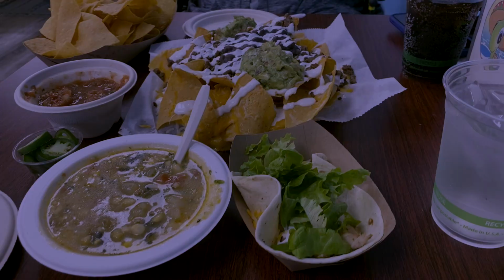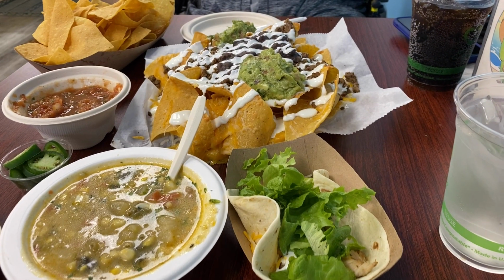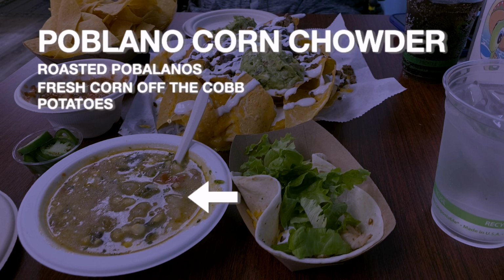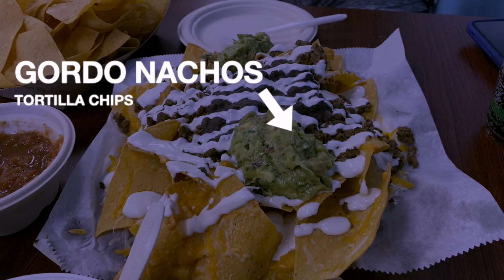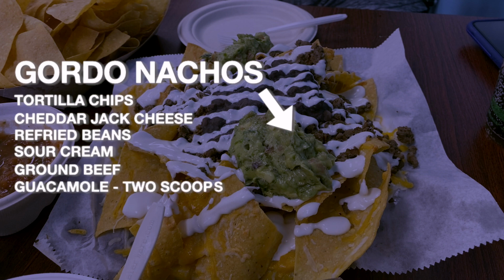Yes! We had the taco gringo style. Also, the poblano corn chowder. And the piece de resistance, the Gordo Nachos. My personal favorite is the slow roasted beef, the barbacoa, and our enchilada red sauce, our enchiladas rojas. It's my favorite dish that I always seem to go back to.